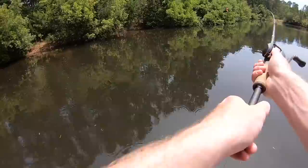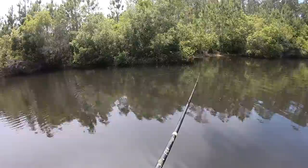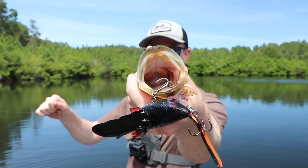There's a few little adolescent bass hanging out up there on that bank. Probably they're both coming after this thing. I don't think they're big enough to bite it though. There we go. Our first fish on the bird right here. Oh my gosh, another pipsqueak, just a little Jimmy. What's up, Jimbo? And there it is, the first fish on the little bird.